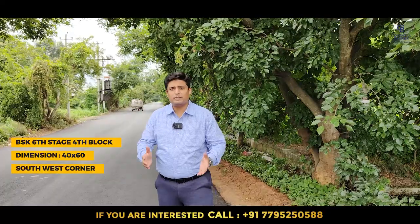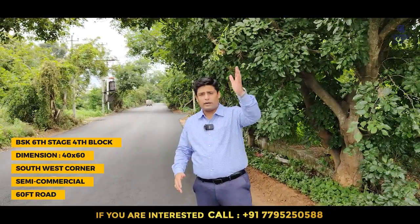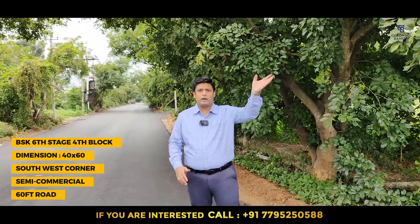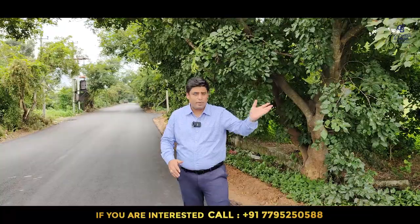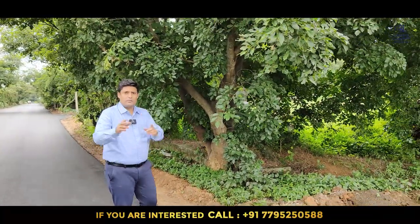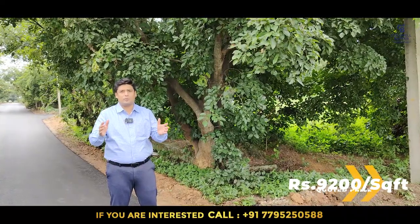As I said, Banashankari 6th Stage, 4th Block on Park Street, this road leads towards the Silk Institute metro station, where the Prestige Primrose Hills construction is happening. This is the property, 40 by 60, southwest corner. We are selling it at Rs. 9,200 per square feet.